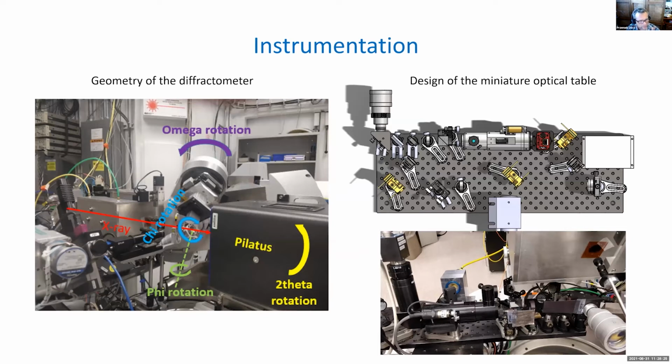These are some close-ups of the specific setup. The sample has 4 different rotation axes available to reorient the sample. And then there are 2 additional circles that allow us to rotate the detector. This here is the optical platform with a long distance lens that allows us to look at the sample while the sample is rotating. We don't have to retract the optics as is usually required for many other instruments for diamond anvil cells.